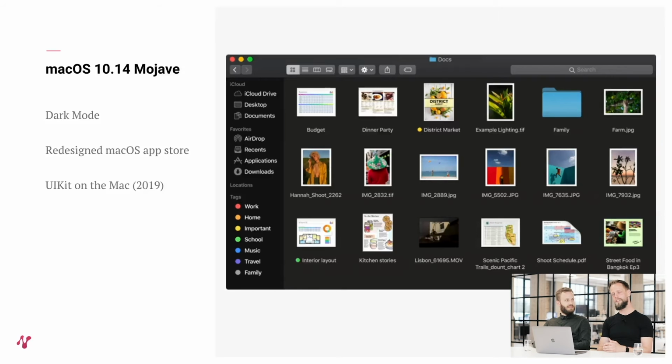Another OS, macOS, got a new version, 10.14, with the name Mojave. It's Mojito, Mojave. There are a lot of people who are going to say that in a wrong way, like with previous releases as well, like Yosemite. We're back to all of that again. Well, people should just learn.